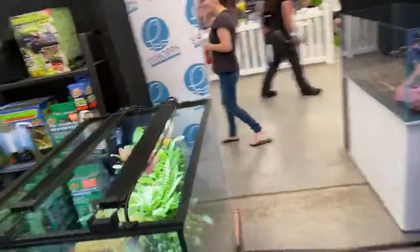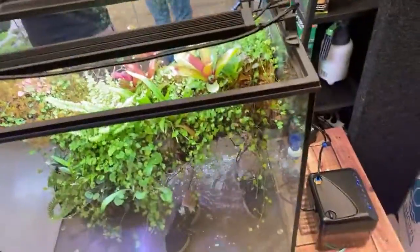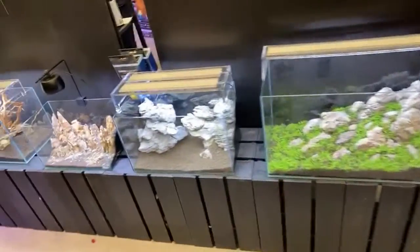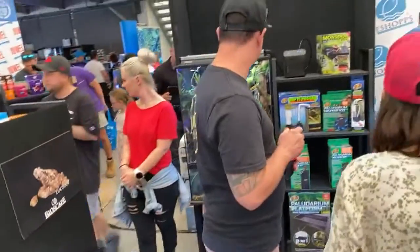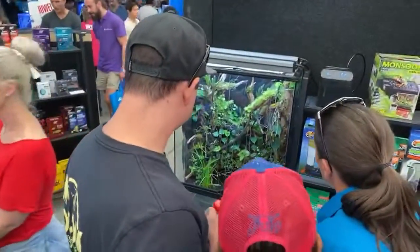We've got this Exoterra beautiful tank here, which has got the misters in it, so you can keep the plants in there moist. Some more beautifully scaped tanks in here. These ones are done with dry scapes, but look really, really nice. We've got some of the Exoterra range there. I'd love to get in and just have a little look at that tank there. I'll do what I can.